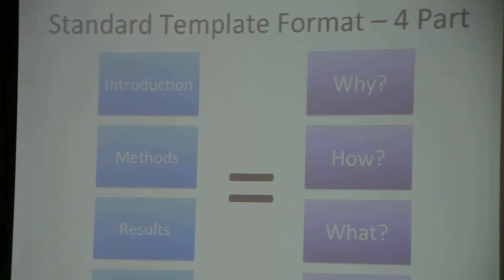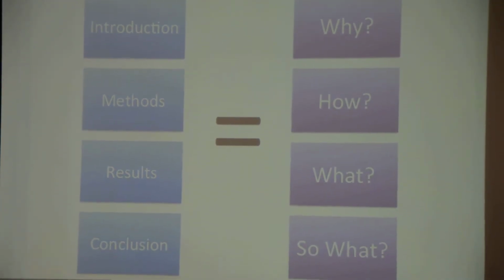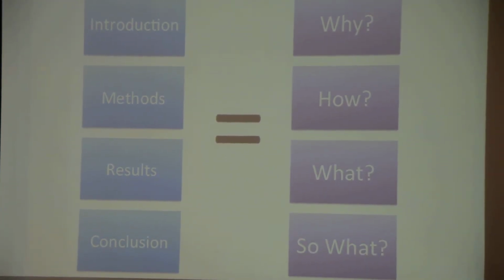Okay, standard template format. There were a lot of things that students ended up wanting to report on that we didn't have a standard template for. So we kept it pretty simple. And I like what Maura said about 3 simple words. So the standard template for scientific writing follows this pattern, but it's essentially 4 simple questions: why, how, what, and so what. The so what is, what is the implication of what you just found for your project?